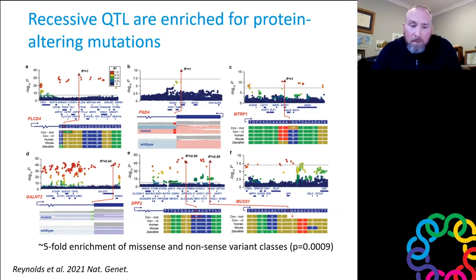And so we wondered, does this happen by chance, or are these recessive QTL really highly enriched for major protein disrupting effects? To try and ask this question, we took the top variant for each of these QTL, irrespective of what the functional prediction was, and all variants that were in strong linkage disequilibrium with that. So these would be, on a statistical basis alone, the candidates potentially underlying these QTL. We then compared the proportion of missense and nonsense variants within that cluster of variants to those just randomly selected from the genome via permutation, basically setting a baseline of what your average missense and nonsense proportion is.